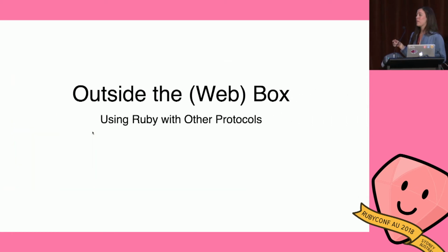And so that's what I'm going to talk about: how we expanded our service ecosystem to include interfacing with some of the hardware that we introduced into the warehouse.